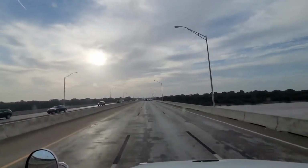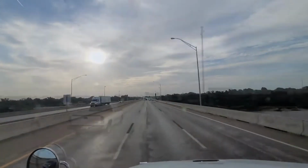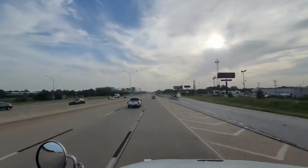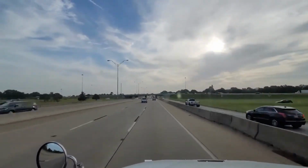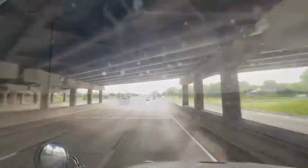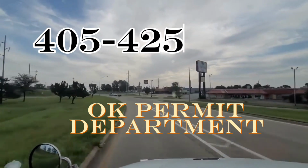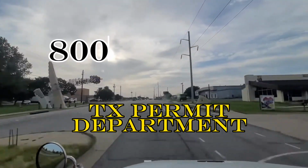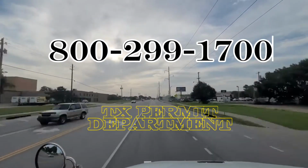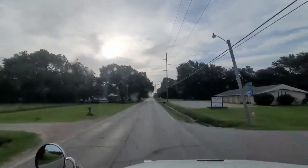And I would suggest just to call your state's permit department directly. I just called the permit department instead of using somebody like JJ Keller, because they get things wrong sometimes and they charge you a lot more money. So the Oklahoma permit department is 405-425-7012. Texas permit department is 800-299-1700.